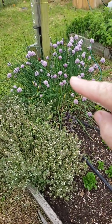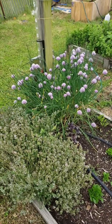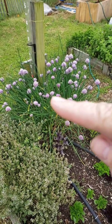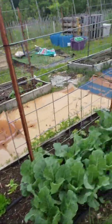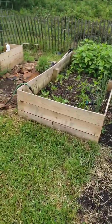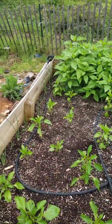And then I've had these chives for years, 10 years. And they keep coming up. I've never had to replant the chives. And they're just looking really pretty. I love the purple blooms. All right, we'll go back here and do this last bed back here. I do have more peppers, and then there's onions all growing around here. These are all like big bell peppers.